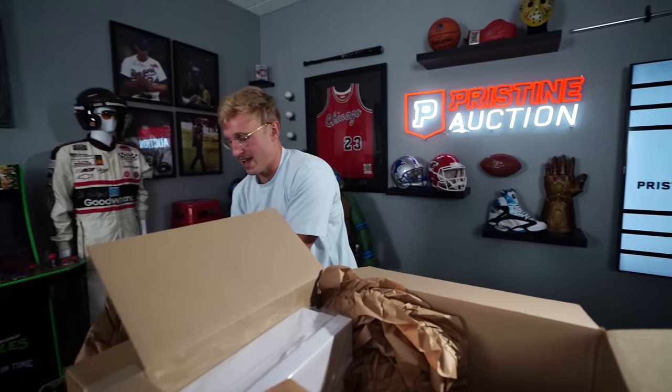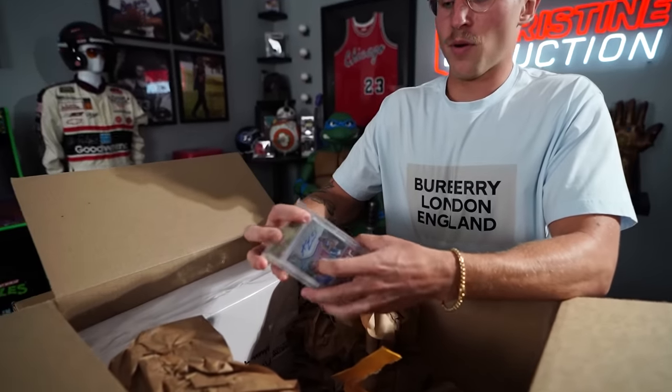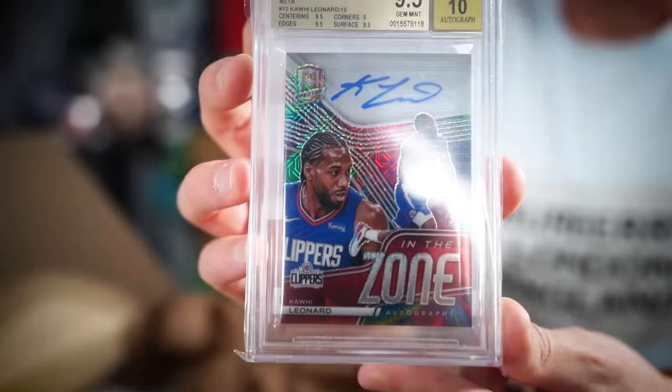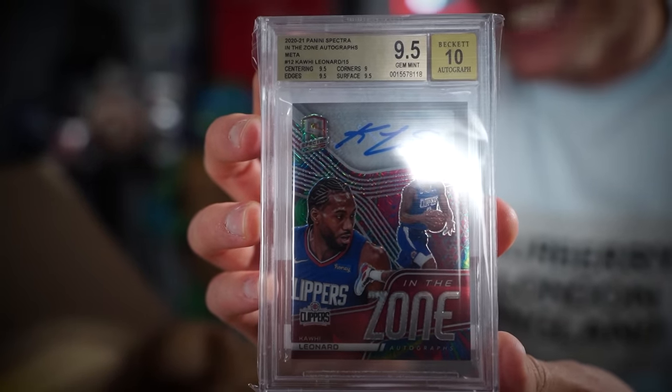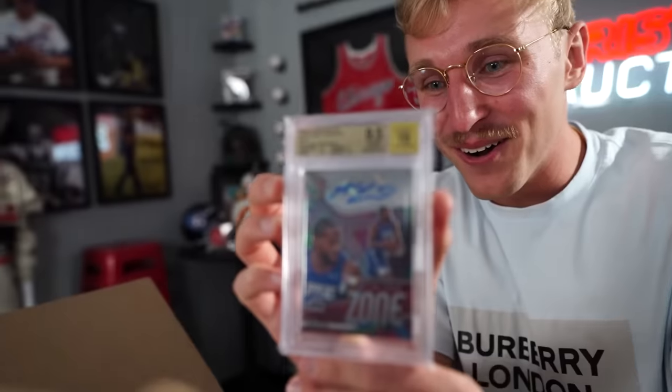Ooh, no way. They slip an NBA trading card in there. It's gotta be, man, right? I'm gonna let the boys see this one first. Ooh, that's a thick boy. That's a thick boy. Oh my God. I'm not letting you see it first. I'm seeing it first. Oh my God. Wait, look at this. 2020-2021 Panini Spectra in the zone autographs. 13 of 15, graded. Dude, it's a 9.5, but it's a Beckett 10. Oh my God. Oh my God. Kawhi Leonard, the Claw.